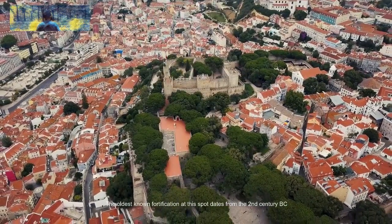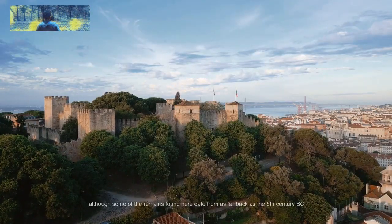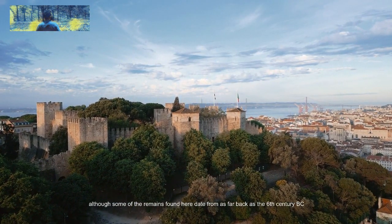The oldest known fortification at this spot dates from the 2nd century BC, although some of the remains found here date from as far back as the 6th century BC.